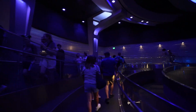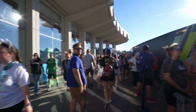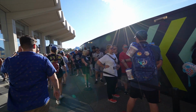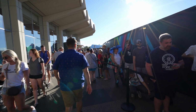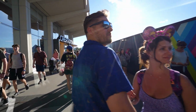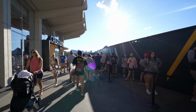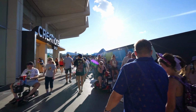I will take it. So it's been a few hours here, and here's Creations. This is the line to get into Creations right now. I was hearing this morning about 2 hours, maybe longer. So it could be real long just to get in. So if you're not even looking to buy anything, not sure you'd want to wait in this, but again, it's wrapping all the way around.